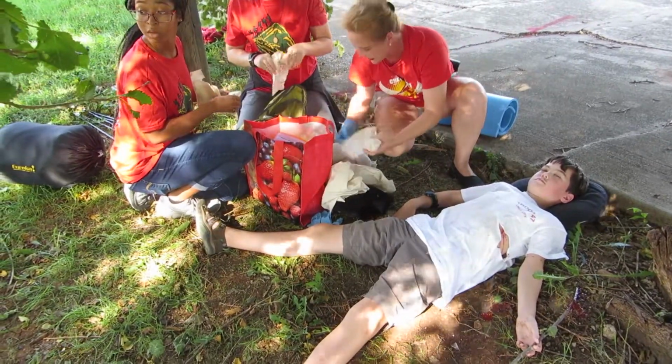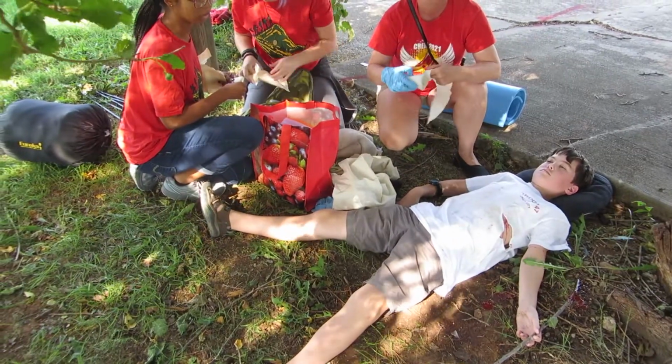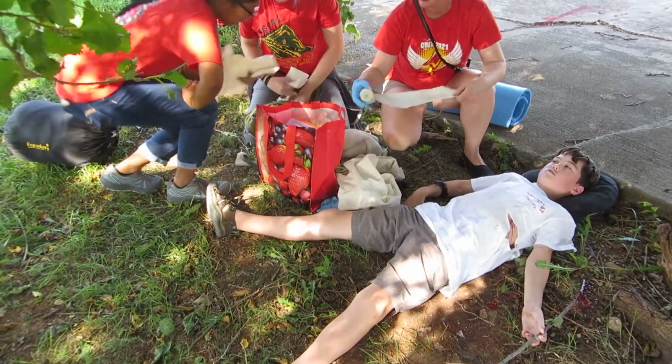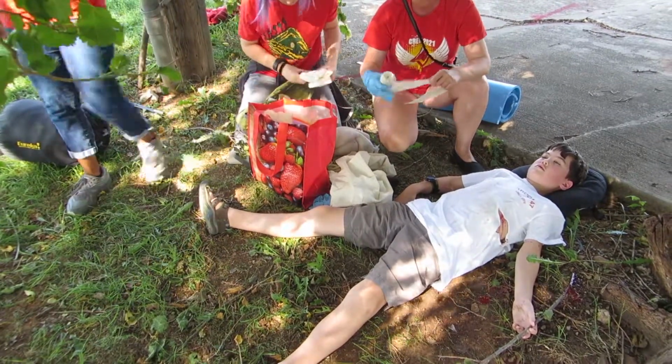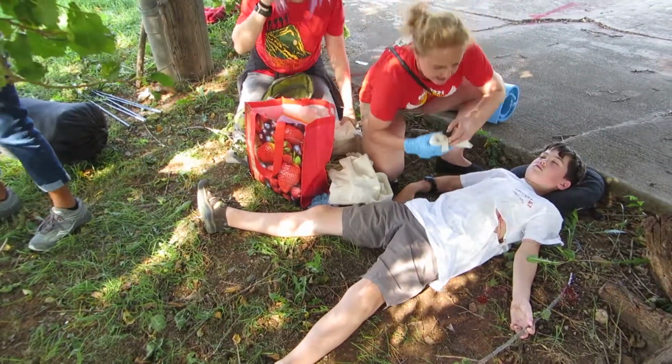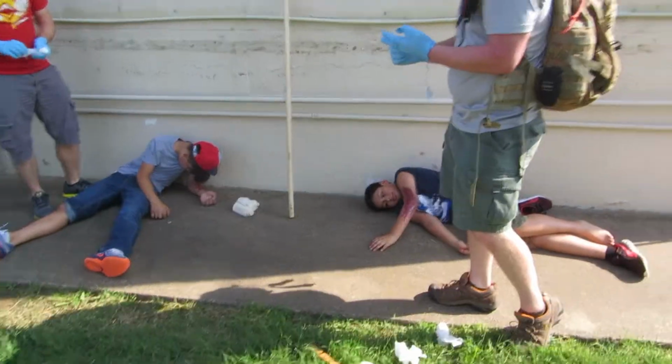Okay. All right, so we need somebody to do that, and we probably don't need three people over here, so one of you guys run, go get help, and make an assessment of how many people we have so you can tell the rescuers. There's blood all over. We have four.